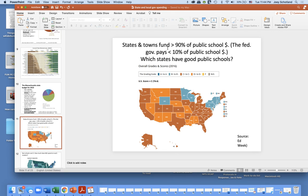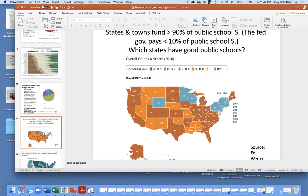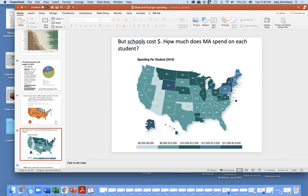States and towns fund more than 90% of public school money. The federal government in Washington, D.C. pays less than 10% of public school money. Which states have good public schools? This is a magazine called Education Week, and they give report cards. They give grades. The blue here is B's and A's. Which states have good public schools? Which region has good public schools? But good public schools cost money.